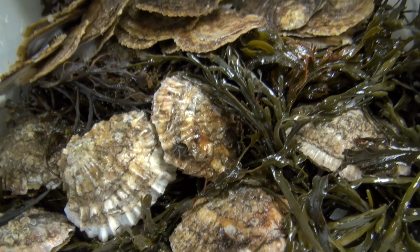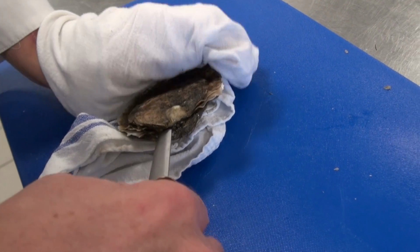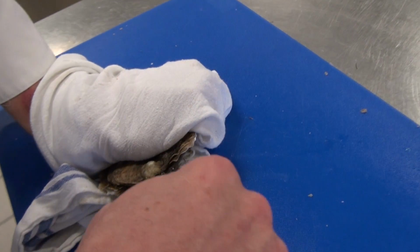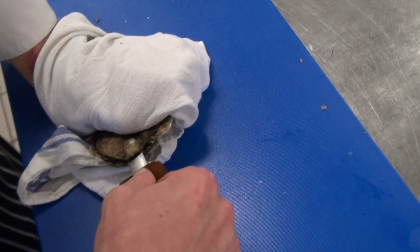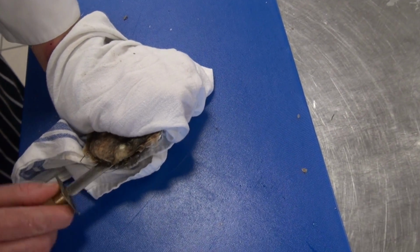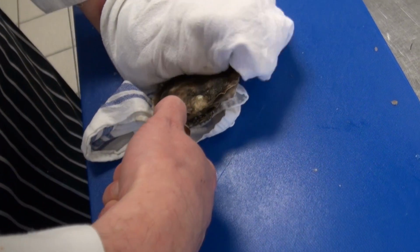Okay, this is the native Lough Foyle flat oyster. And traditionally this is a way of opening it. So you actually take the oyster knife with the guard here under the hinge and you get it in as far as possible. And you cut away the muscle, the top muscle, slice it away like so, and then slightly hinge the oyster itself to release it.